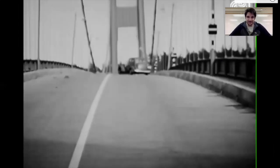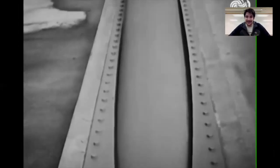What? Like, that is legit concrete. That's insane the way that it's moving back and forth, all from a gust of wind.